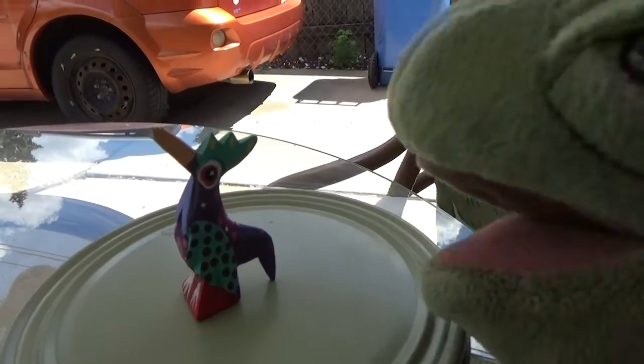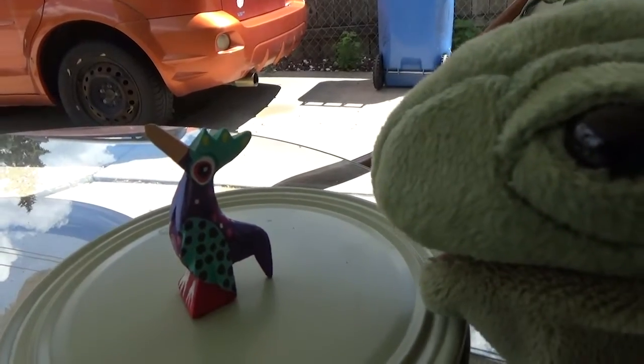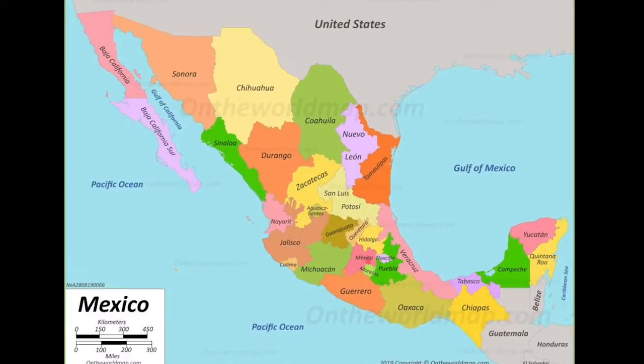Wow, it's so colorful and it's kind of spiritual. That's the idea, bud. This here is an alebrije that was made in Oaxaca, Mexico. They have a long tradition of carving wood in Oaxaca, but these alebrijes actually have their roots in paper crafting. Here, check it out.